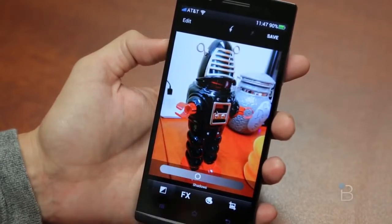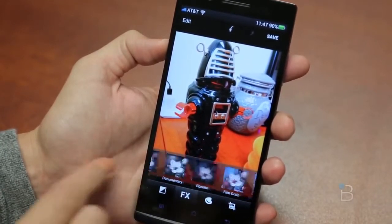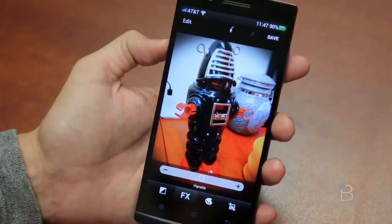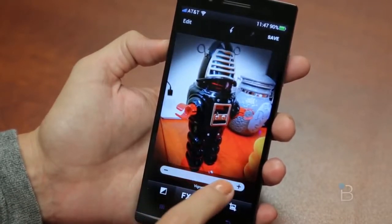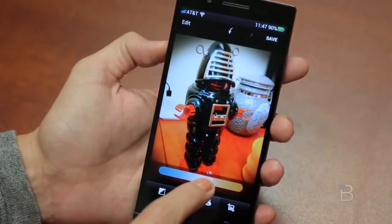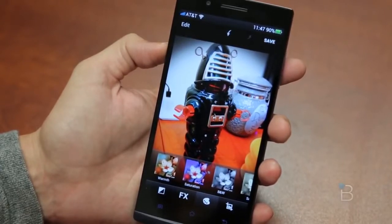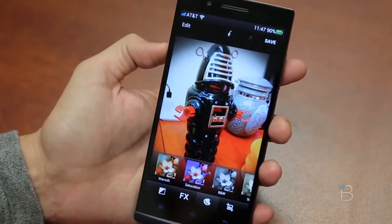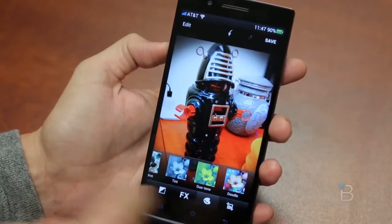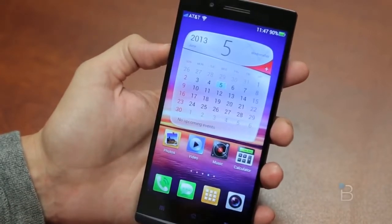So I like that. They also have different FX, so very Instagram-ish. You can do your vignettes, all those sorts of things. And there's also, of course, warmth, saturation, all those great things that you see. A little bit more granular than Instagram, but generally speaking, pretty robust. I like it. I do miss Photosphere, I will admit that. But I guess that's on Google and not on all of the other OEMs putting Android on their phones.